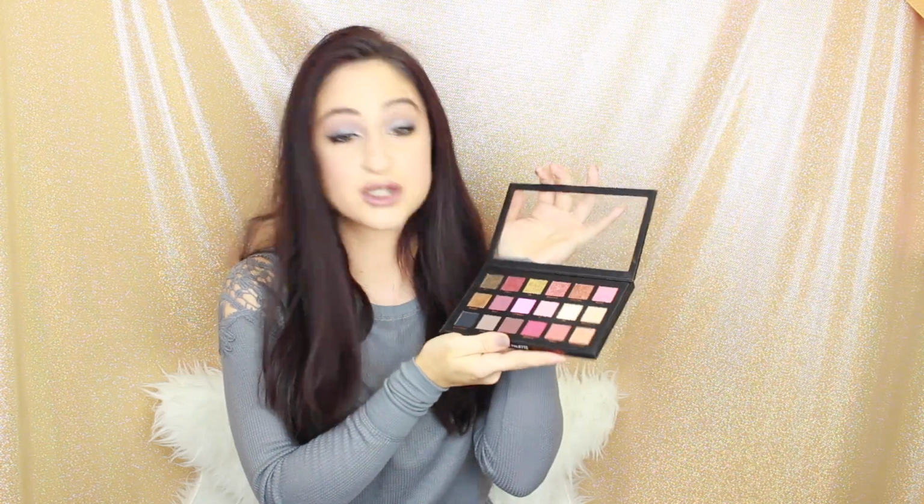But personally, I've really been enjoying this palette. I think it is worth it, and I just love it. I think the shades are just so beautiful. Look at that, just so gorgeous.